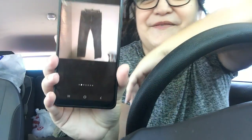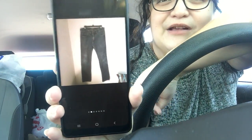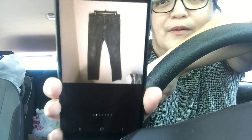Oops, my phone is dying. This first photo is what I saw when I picked them up. They're just a dark wash pair of jeans, right? And I was like, okay. And I think they were a size 32. So I did a little comp search of Beta brand size 32. And I was like, okay, 30, 35 bucks.